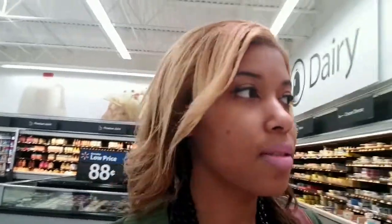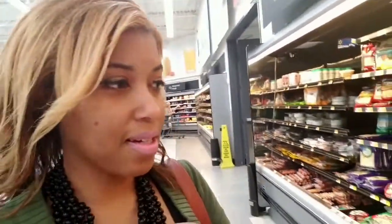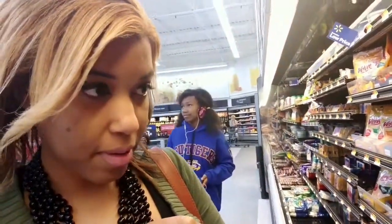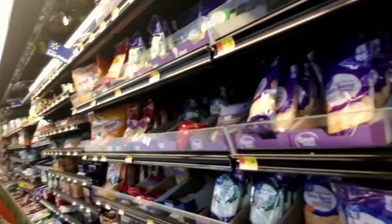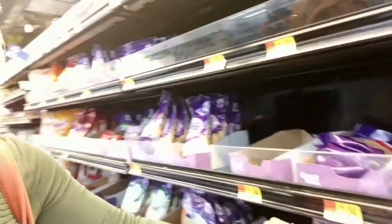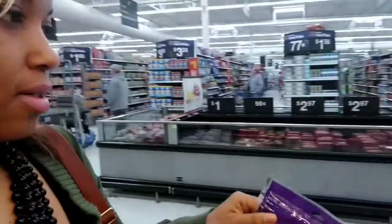So let me get the cheese. I like the cheeses because they're cheap. You can get the Walmart cheese for $1.84. Just kind of want like sharp cheddar cheese. There you go. All right, come on, let's go to the other side of the store, kids. Come on, let's turn the basket around. Come on, let's go.